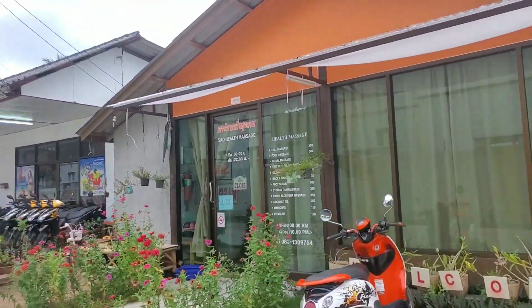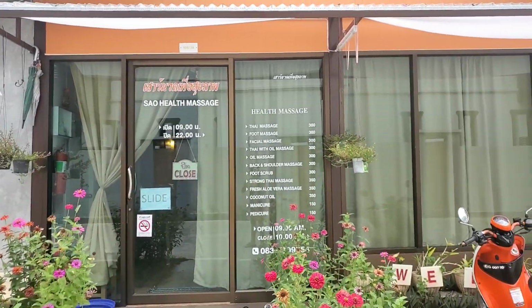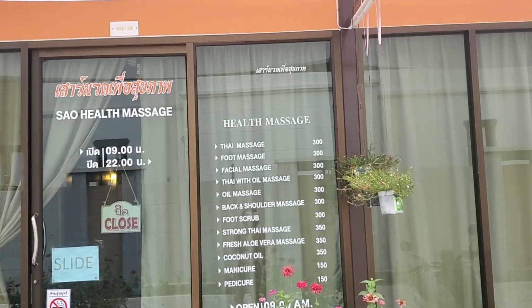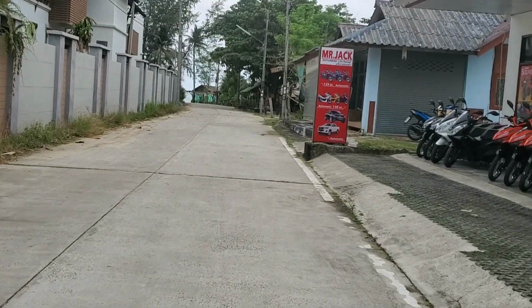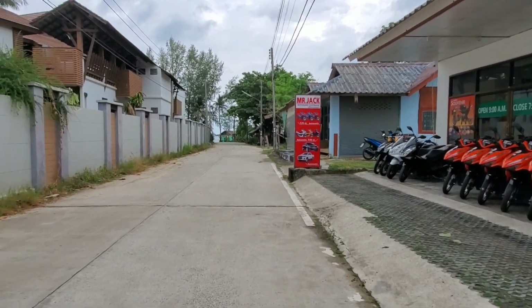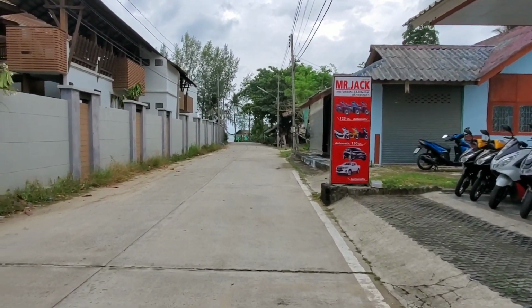Another massage place here. So you see the Thai massage is 300 bahts, which comes up to 10 USD. And then you give a tip, obviously, because I'll tell you why you should always give a tip at any massage place: they don't get a lot of money. A lot of the money goes to the house, and they're kind of waiting all day for a customer or two.